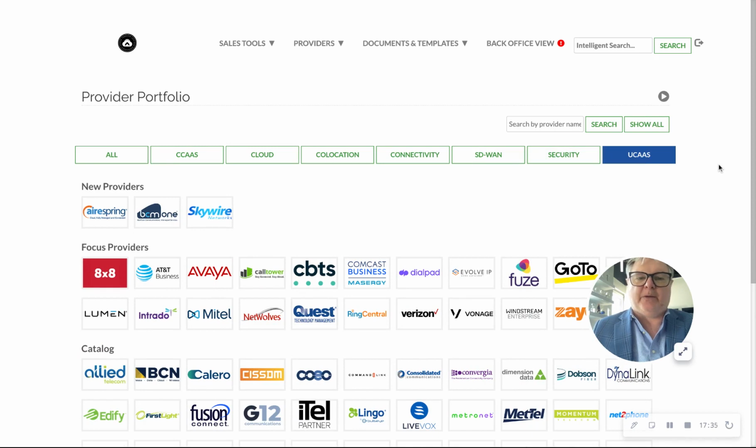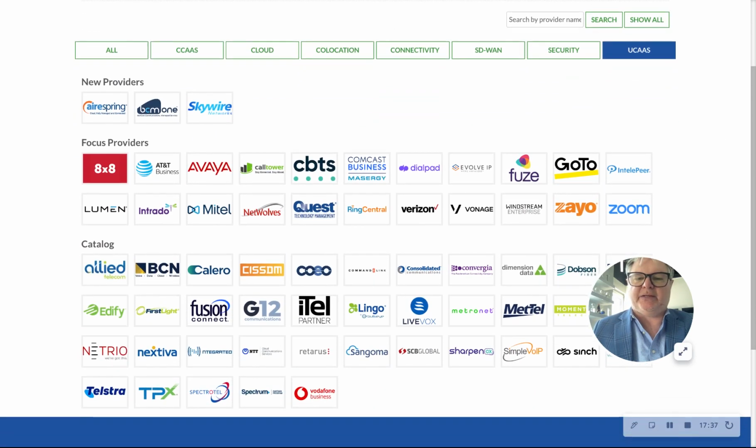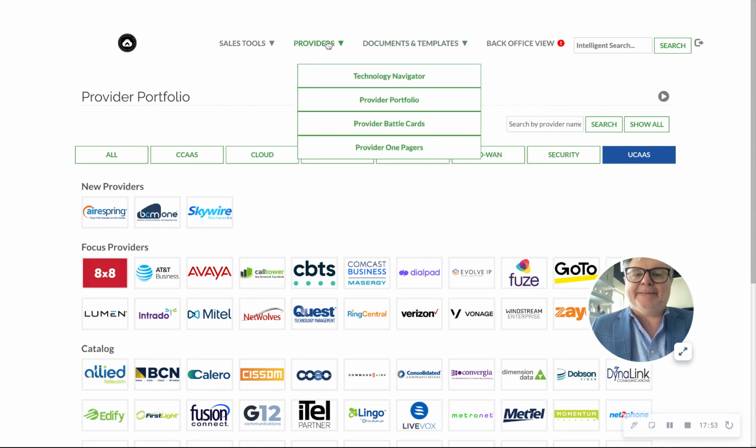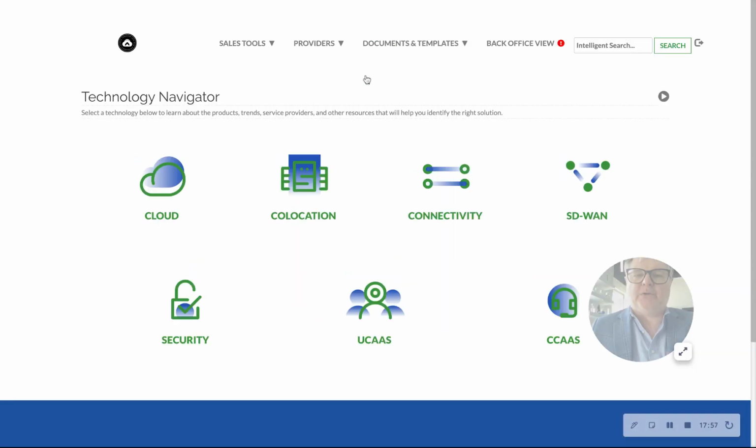So the provider portfolio just gives us a holistic view of the market, just to show you the size of our ecosystem. We have engineers trained in all of these disciplines, depending on what you're looking for. We have general engineers, we have specialists, and they will be assigned to your project should you choose to work with us.